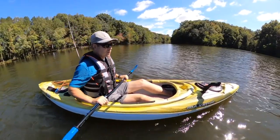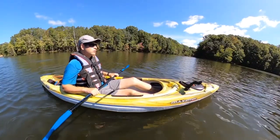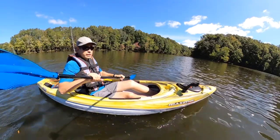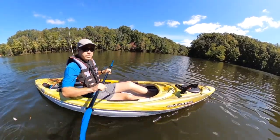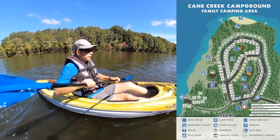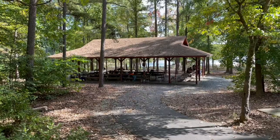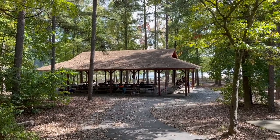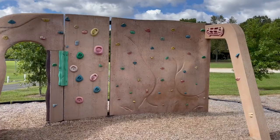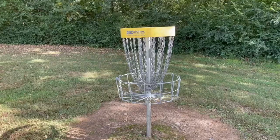Today I'm in Cane Creek Park, which is near Waxhaw, North Carolina. They have tons of hiking trails, bike riding trails. They have boat ramps. You could bring any type of boat, canoe, or kayak here. They have family campgrounds, primitive campgrounds, and all kinds of shelters that can be rented. So I would say it's really a great park in terms of amenities and options. And in fact, I'm looking forward to doing some mountain biking here in the future, and perhaps some hiking today.